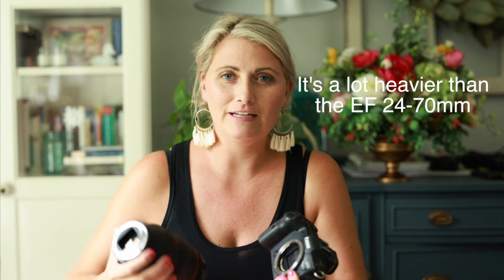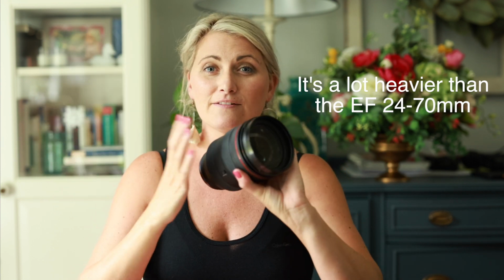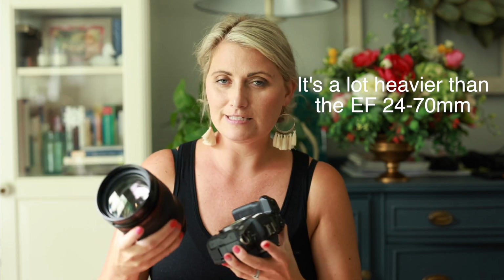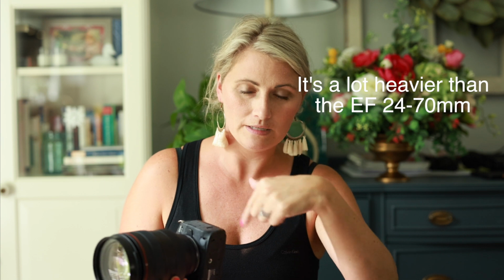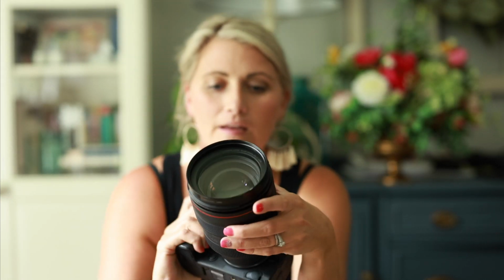It is, you guys, a lot heavier. Patrick jokingly said, I don't need to lift weights to get in shape this wedding season. I just need to lift this guy. He is very, very heavy. Thankfully, I use Holdfast Moneymaker camera systems to hold my gear, but it's still a pretty hefty lens compared to the EF version of the 24 to 70. It does have a bigger front lens. And it is an internal zoom, so it goes out and in.